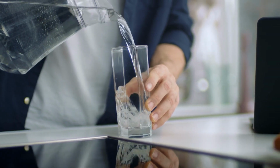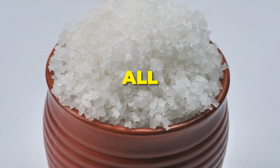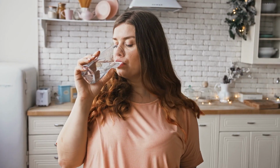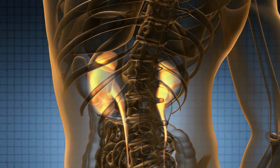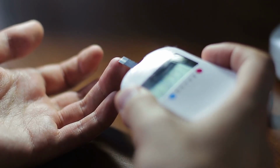Because just like everything else, our bodies need a balance of water and salts. And that's not all, because if you keep overhydrating your body, it could be linked to chronic conditions such as kidney problems, like an infected kidney or diabetes.